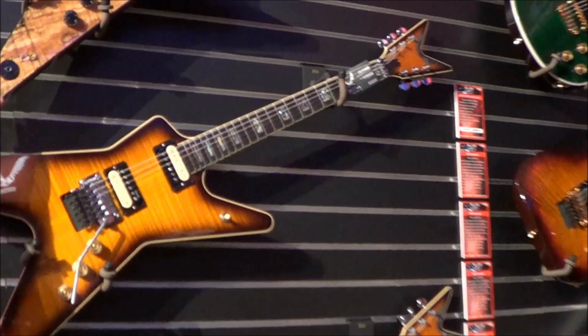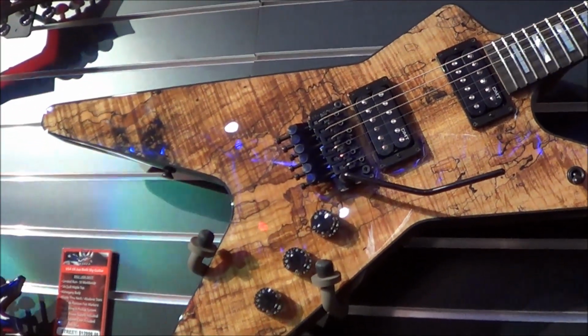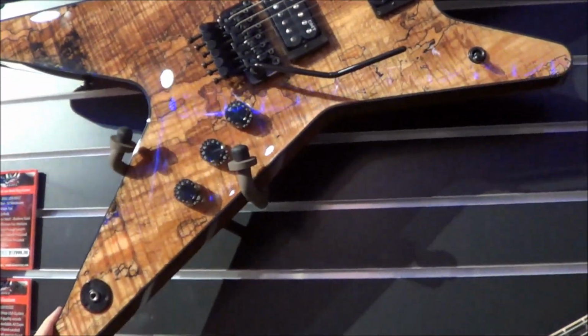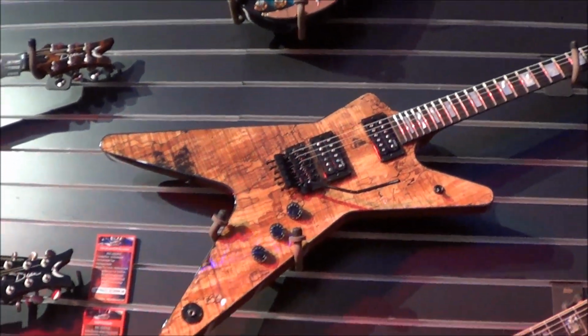Here's a Spalt Top ML. So any woods that you can think of, customers will call us, we'll do custom orders, anything they can dream of, as long as it's within our parameters for shapes and headstocks and all that kind of good stuff, we can make them pretty much whatever they want.